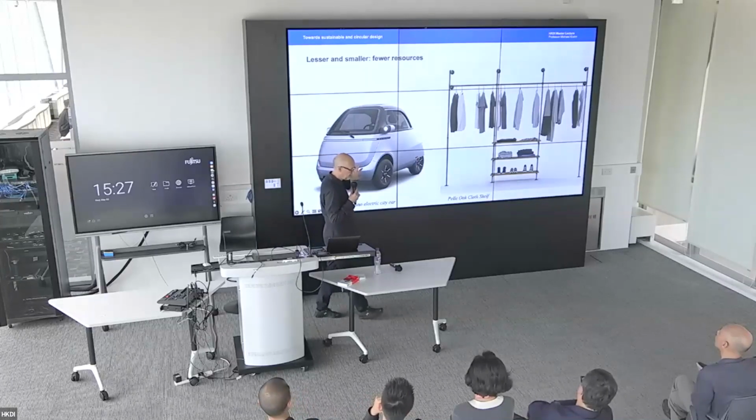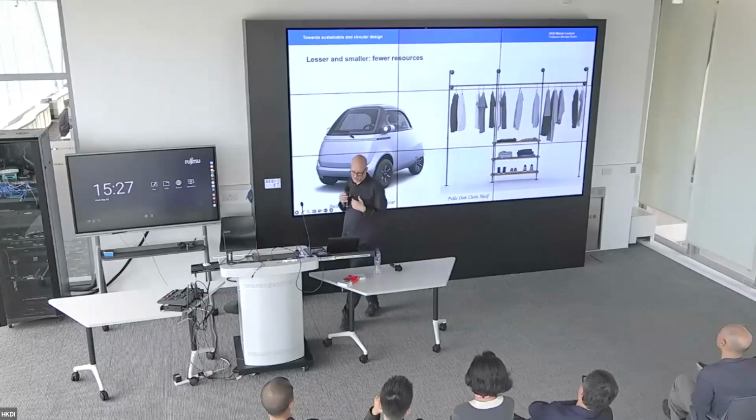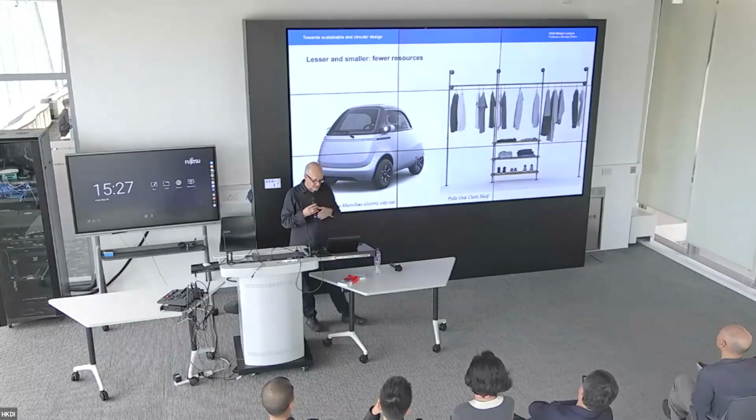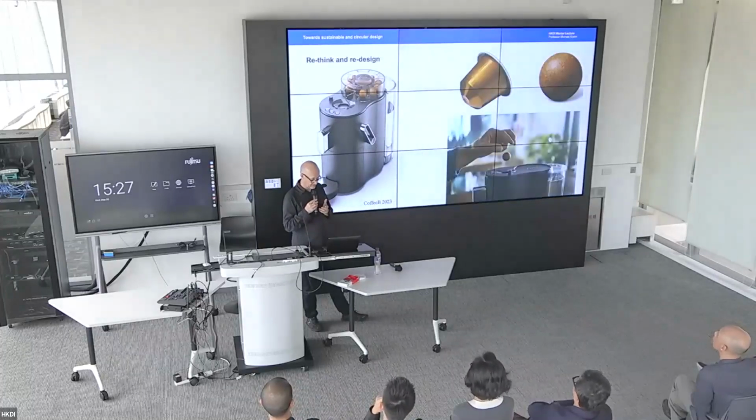It's not the same as a big car. Or that's more an aesthetic approach. How can you do more with less material? Yesterday we had a discussion about the coffee capsules.